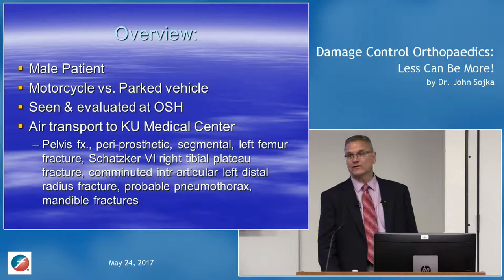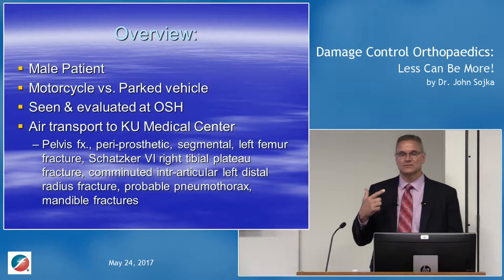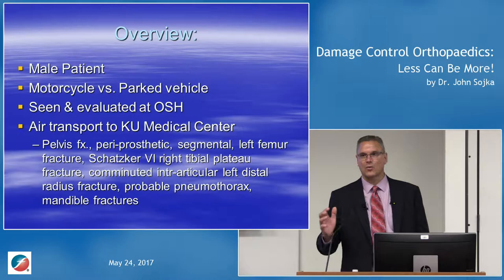So this guy's got a lot going on. Think about it from an anesthesia point of view and not from an orthopedic point of view. He's coming and he's got probable pneumo and he's got mandible fractures. So right away you're starting to think, oh, how am I gonna ventilate this guy? How am I gonna, you know, airway, breathing, circulation, right? A, B, C, D, E, F.